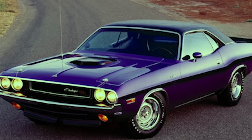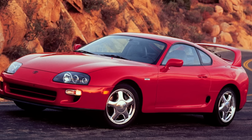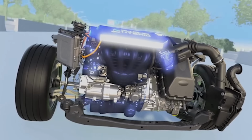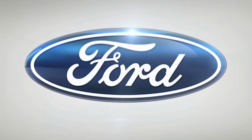The Mustang created its own class, and chances are, if there's a car that you love, it's great because at one point it had to compete with a Mustang. And with strong rumors of hybrid and even EV Mustangs in development, you can rest assured that Ford's Mustang will be setting the bar for years to come. This is everything you need to know to get up to speed on the Ford Mustang.